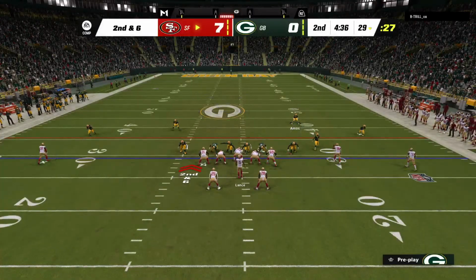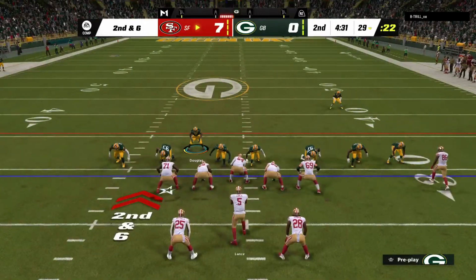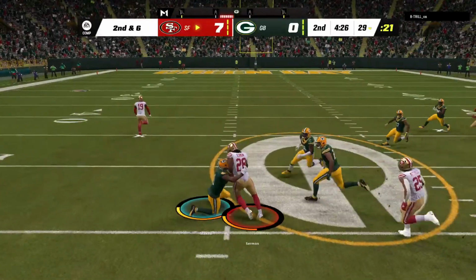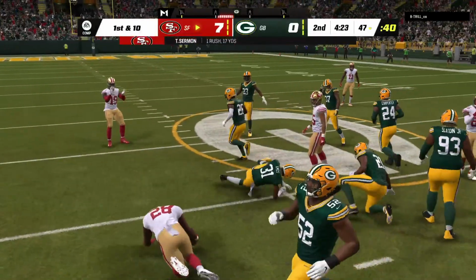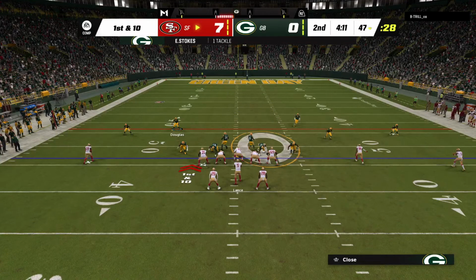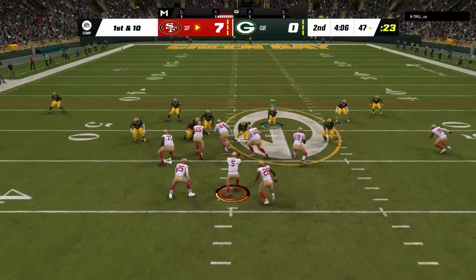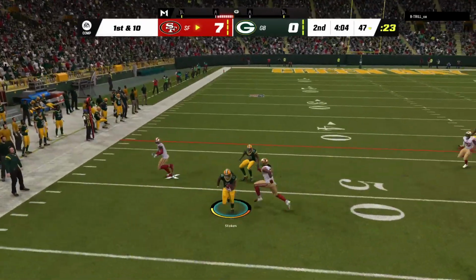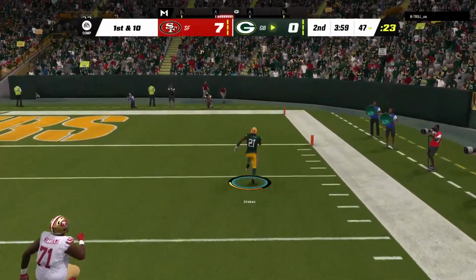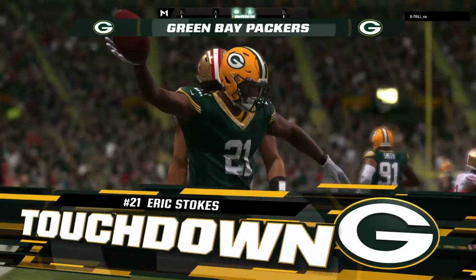Following the pickup of 4, here's 2nd and 6. Lance, a give now to Sherman. And he slips up past the 45 before being tackled. Off of play action, here's Lance. The ball popped in the air and intercepted. Picked off by Eric Stokes. And into the end zone. It's a pick 6 and a Packer touchdown.